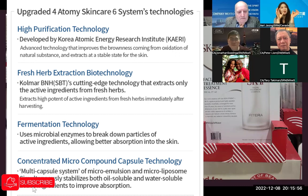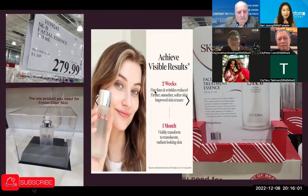Purification, and I think fresh biotechnology is second, and third, it's fermentation, and fourth, it's microencapsulation, which is coming from Colmar. So we had fermentation technology already. Through the fermentation process, it will create a lot of amino acids, and many people know it already. The benefit of amino acids is that they really firm your skin and lift up your skin. So that's the one signature technology they have, fermentation.